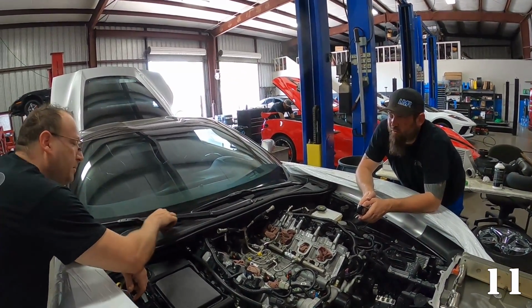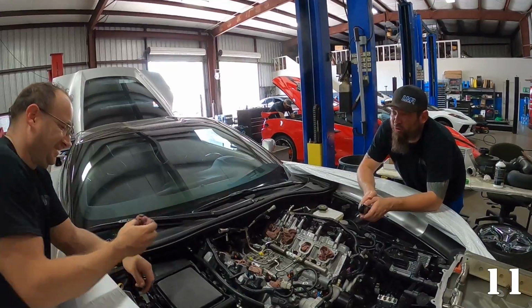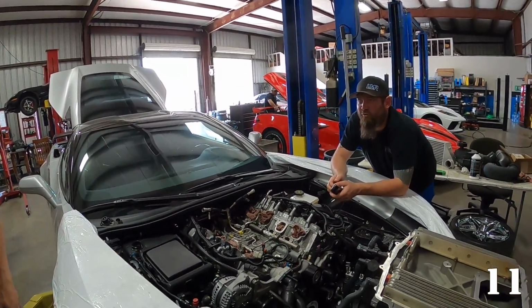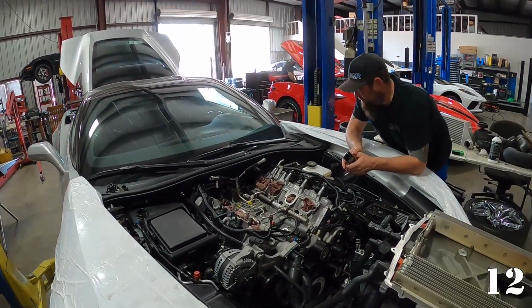You want to have one stock head bolt in? Yeah, the one that had an ARP head bolt and one stock head bolt. I remember that. And then the shop's like, oh well, if you order them, they only come this way. Yeah, like, get out of here.